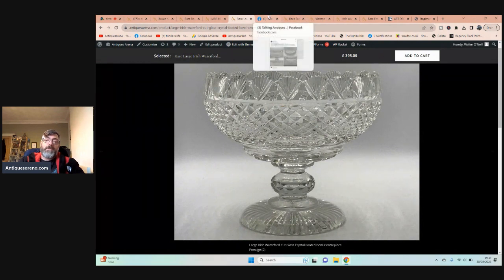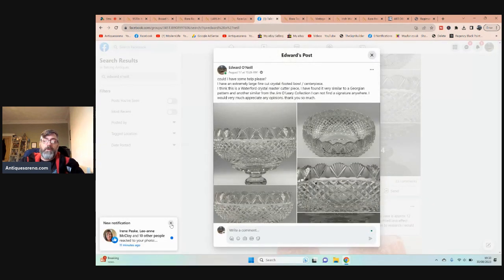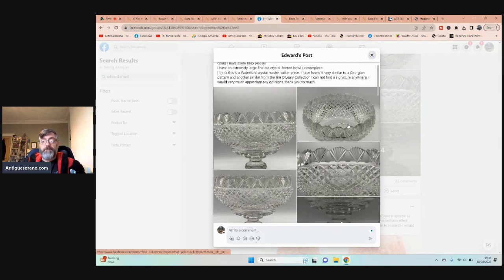Anyway, I put some photographs up on Talking Antiques. And I said, could I have some help, please? Extremely large, fine cut crystal footed bowl slash centerpiece. I think it's Waterford crystal, a master cutter piece. I have found similar in the Georgian pattern and another from the Jim O'Leary collection. I can't find a signature anyway, and I just wanted some opinions on it. So I said I'd be very grateful for some opinions, and you can see there's my photographs.